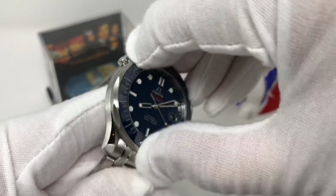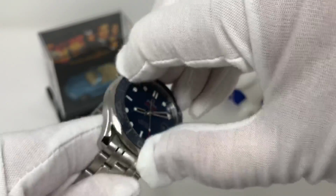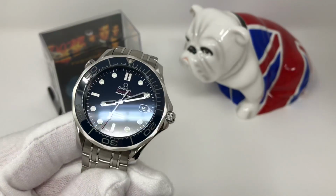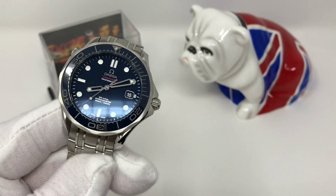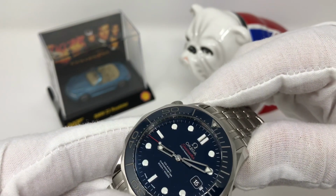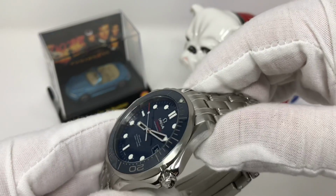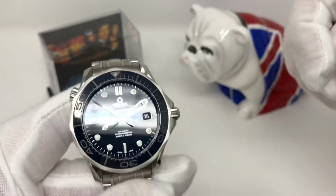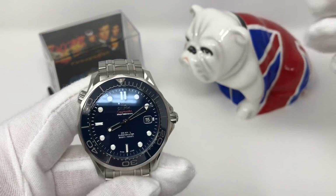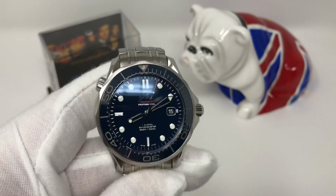It has 120 positions, very precise clicks per minute marker. It is a really high quality bezel. The outer edge of the bezel is carefully, what's the word I'm searching for? Scalloped, and it's a brush finish of the metal. And you know, this scallop is not too aggressive. It's not too much of that unique Seamaster scallop bezel. It has a nice flow. It's not too aggressive, for the lack of a better word.